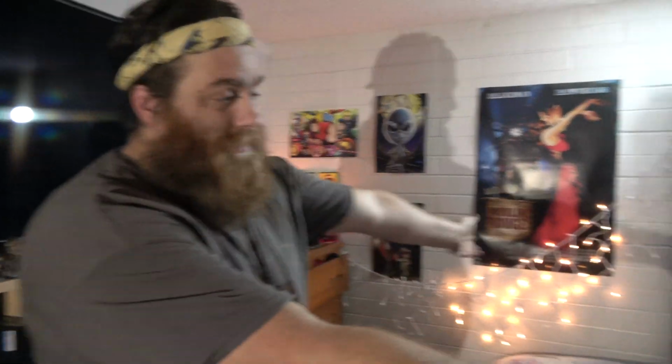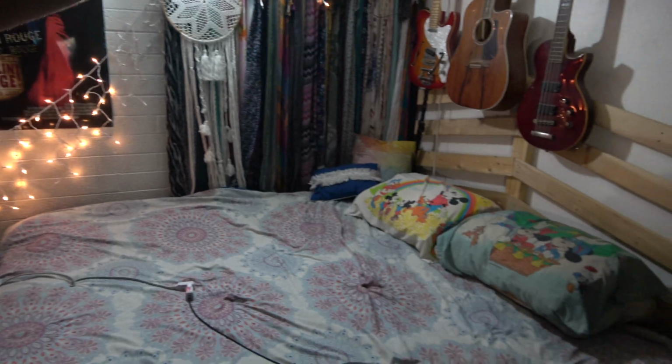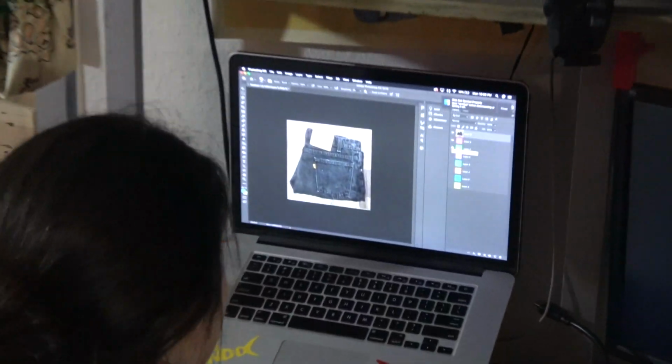All right, we're in the bedroom. This is where I sleep. This is my guitar collection. This is Hannah, sitting here editing photos. That's where we edit our photos for our clothing business. That's also where I sit and edit the videos for the channel. But I also edit video for a living, so that's where all that happens. This is pretty much where I spend my life, here in this room.